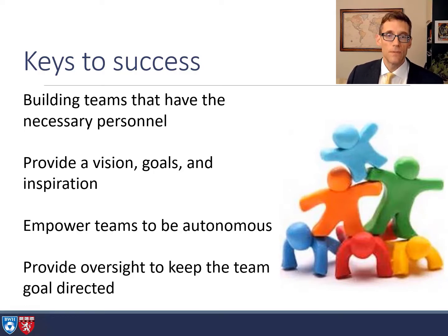You want to empower the teams, identify team leaders, and get them running fairly autonomously. This will allow you to build multiple teams and run several projects simultaneously. And the PI still will provide oversight and keep teams goal-directed as their main function once these teams are running efficiently.